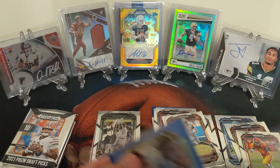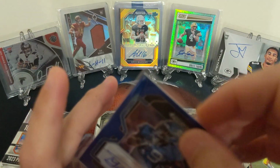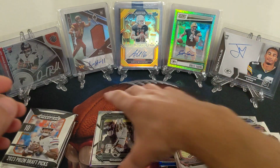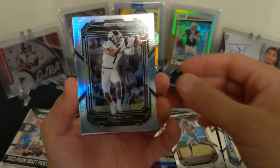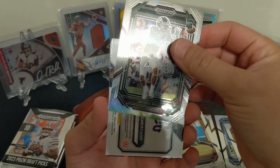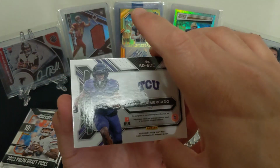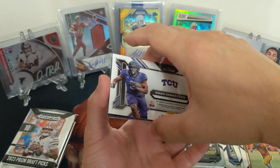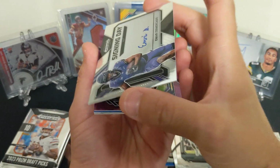Interesting. Color match too with his UNC. I haven't really been flipping cards either, but if anyone's interested in that Arch Manning, you could hit me up. Jaden Reed Silver. Another auto. Oh, Amario DiMarcato. This guy just scored a touchdown. He got the job. I forgot to mention that a lot of these packs seem to be having double autos.